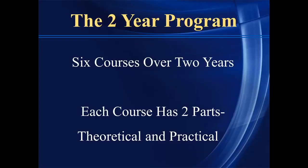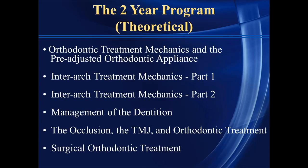The program consists of 6 courses over the 2 years. Each course consists of 2 parts, a theoretical part and a practical part. Here are the topics of the 6 courses which we will discuss. There's flexibility with the program. If you have a conflict with one of the courses, you're able to make it up in the following session.